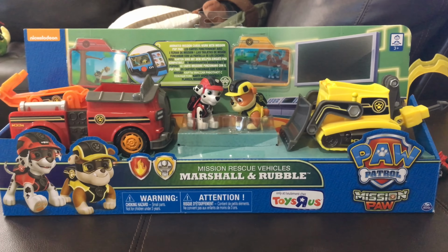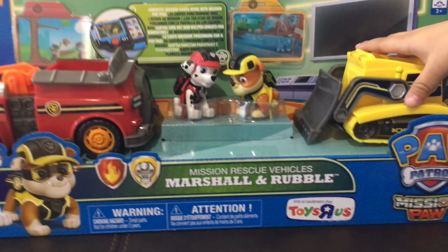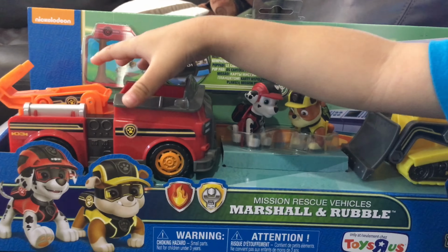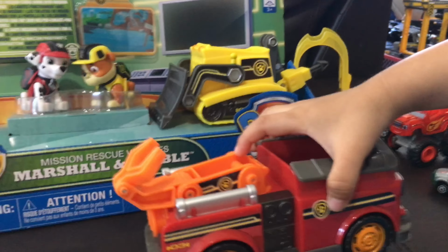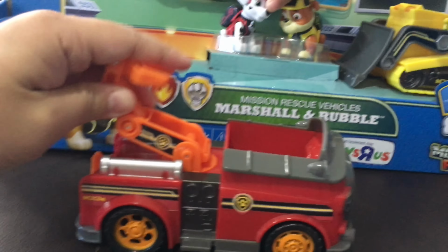Yeah, we're gonna open up the mission rescue vehicle, Paw Patrol, Marshall and Rubble. Before we do though, which one is your favorite, JJ? You like the fire truck? Because it has a grappling hook. Alright, yeah, he likes the fire truck because it's got the grappling hook.